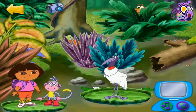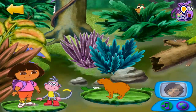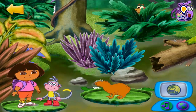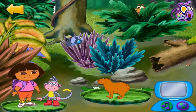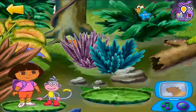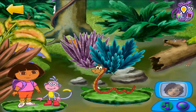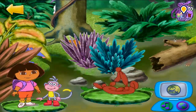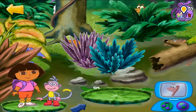Click again to take a picture for the field journal. Keempat. Excelente! It's the capybara. Click again to take a picture for the field journal. Foto lagi. Kelima. Good finding. It's the anaconda. Click again to take a picture for the field journal. Kita foto. Good picture taking.